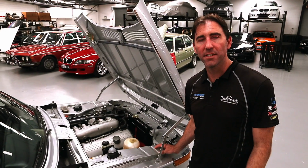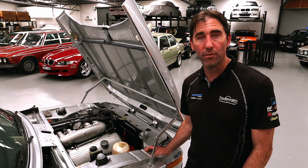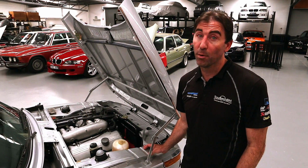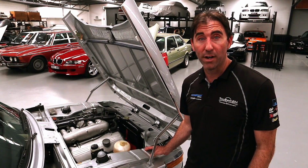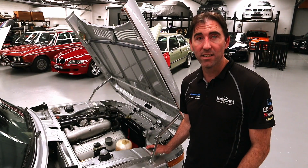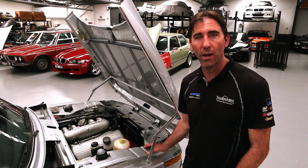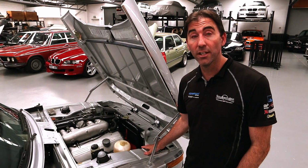For the engine on this car, we've rebuilt the Kugelfischer mechanical fuel pump. We've overhauled the injectors. We had to restore the cold start system because they're prone to failure, and it was on this car. We rebuilt the booster and the brake system. As an AT Classic dealer, we have access to all those parts. We can get original calipers, we can get seal kits, and we rebuild all of those as part of the package on this car.